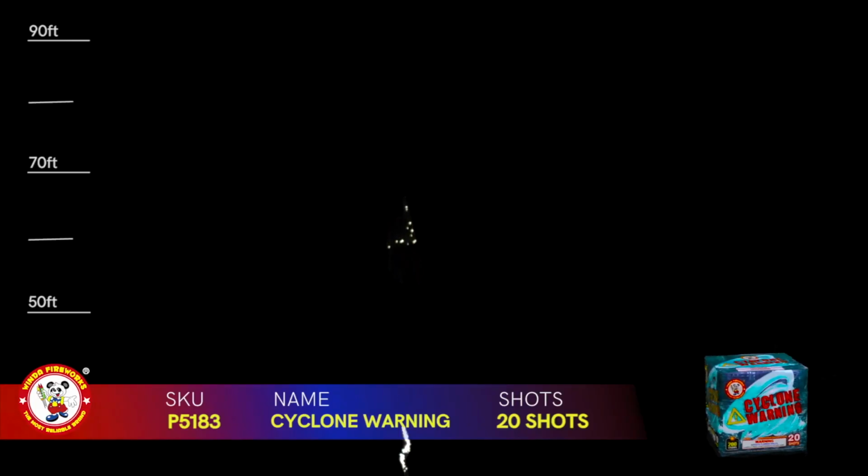Cyclone Warning, 20 shots, Winda brand, packed 16x1. This is one cyclone warning when you don't want to run to a shelter. Otherwise, you'll miss the awesome effects of this cake, including swirling tails, angry bees, and powerful palms.